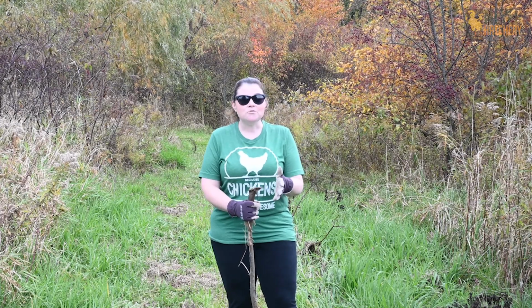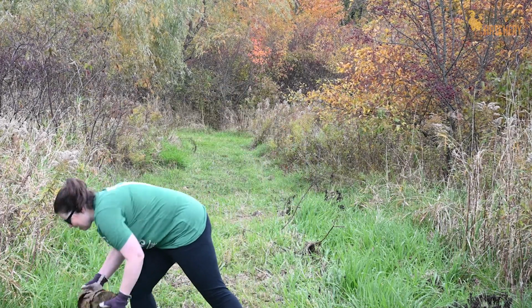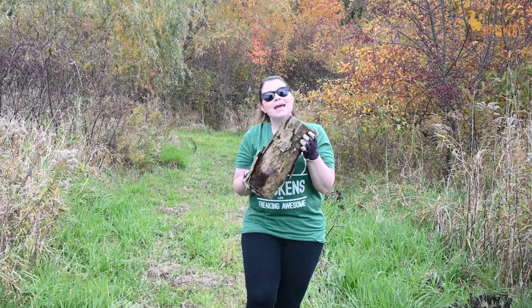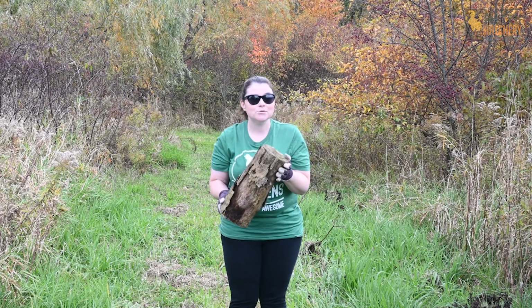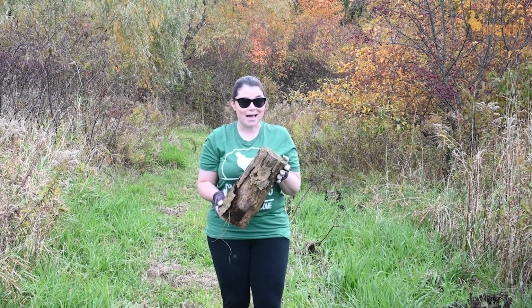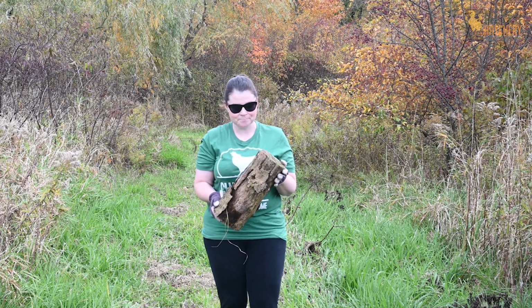Another thing that I look for is logs. I've got big logs like this all around the property, and we love to put these in the coop. The flock loves to scrape at them, so it's going to help keep those toenails nice and filed, especially if they haven't been out a lot because it's really snowy.